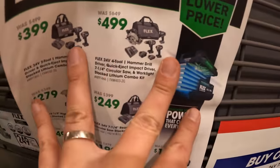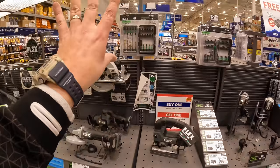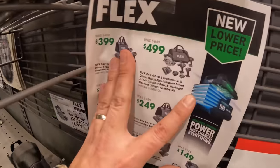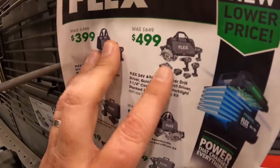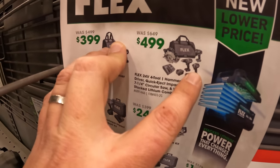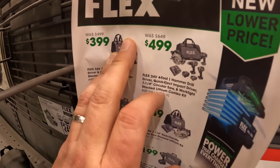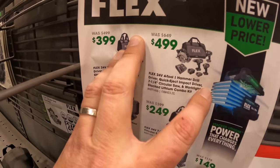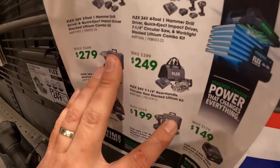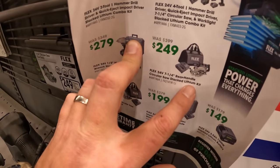$4.99 for this four-tool combo kit, which, see, this needs to be on a much bigger display instead of just a little piece of paper. They do have the circular saw, hammer drill, high range impact driver, work light, two lithium stacked batteries, charger in a bag. $249 for their 7 1/4 inch rear handled circular saw with a lithium stacked battery.